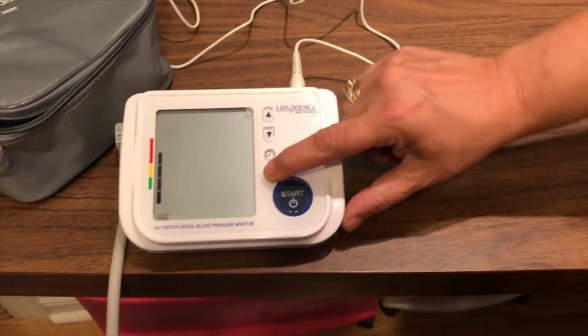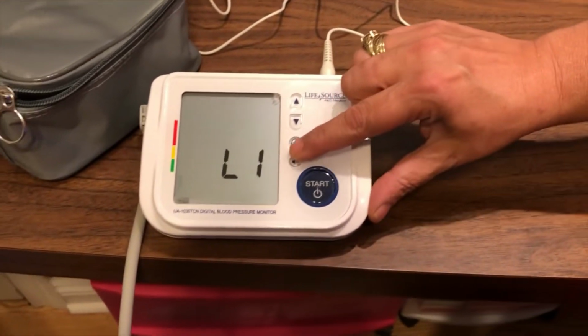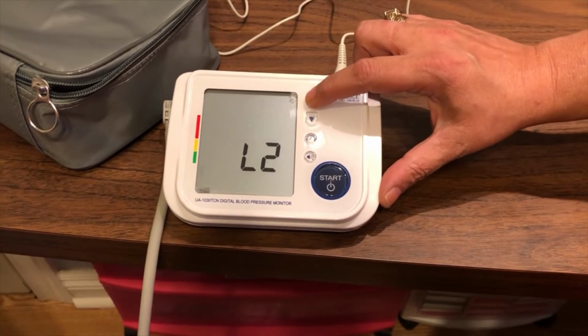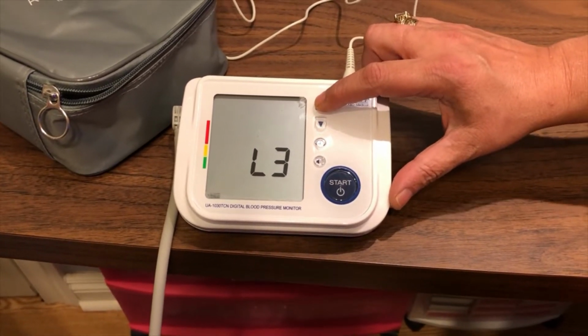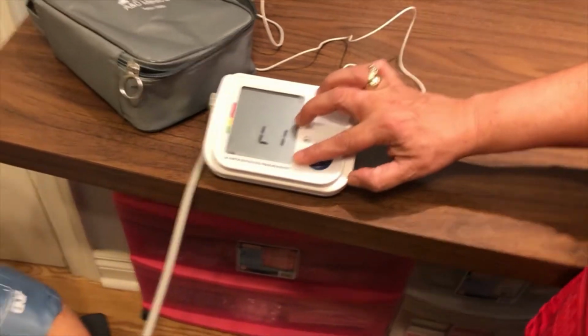So, I guess if you want to change it to Spanish, I'll show you. English. But I don't want English, let's say. Français. Español. English. And it goes back to English. So it's got English, French, and Spanish.